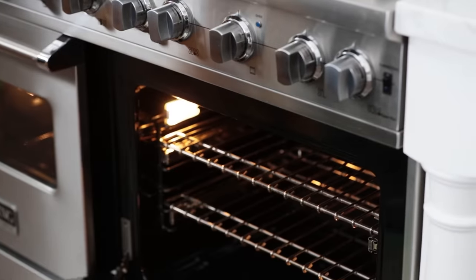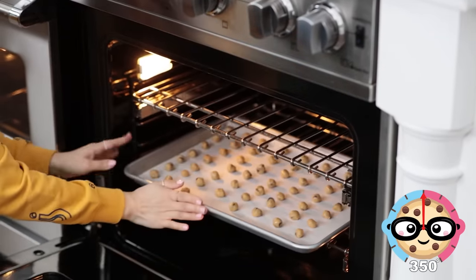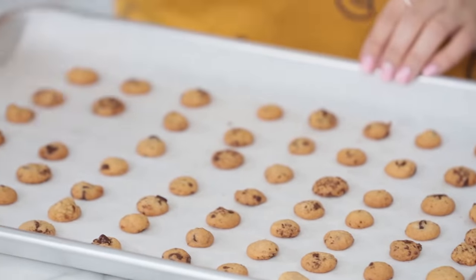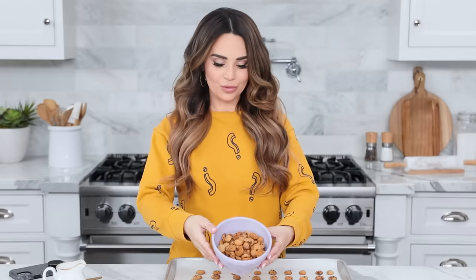Once you've got your mini chocolate chip cookies onto the sheet, we're gonna pop these in the oven. I'm gonna heat the oven to 350 degrees and bake for about 13 minutes because I want these cookies to be a little bit crispy because they're gonna be cereal. All right, and once the cookies have baked, give them plenty of time to cool. 13 minutes was perfect. They're crispy, they're crunchy, and I put a bunch of them in this bowl right here.